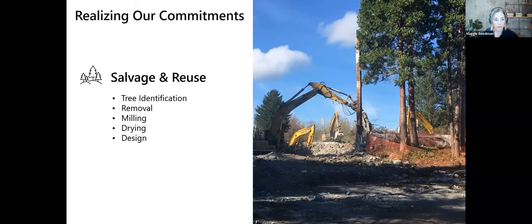So after we figured out how we could maximize tree preservation, we still found ourselves with a lot of trees that were going to have to come down, and we wanted to do more. And so the question came up, well, what can we do? Could we salvage these trees? Can we use them to create furniture or design features inside of our buildings? What would that look like? And what does that take? At Microsoft and the real estate teams, this is not something we had done before. So we had to start at ground zero and figure it out.